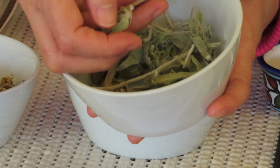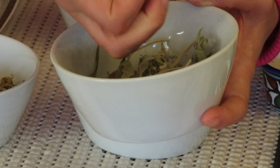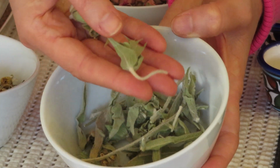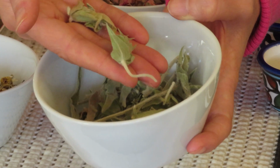These are blossoms. This is what we call mountain tea, and they can go with the leaves or without. And this makes a very soothing and light colored tea.